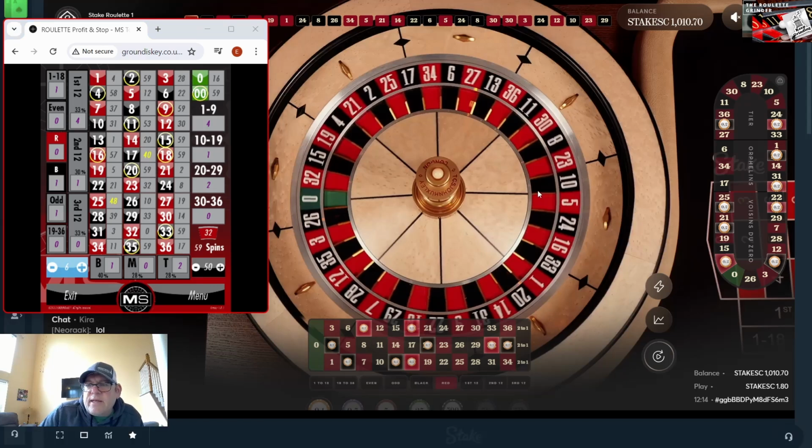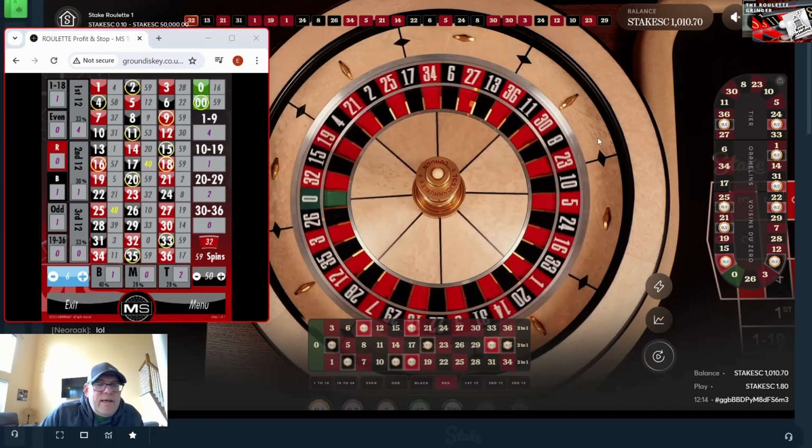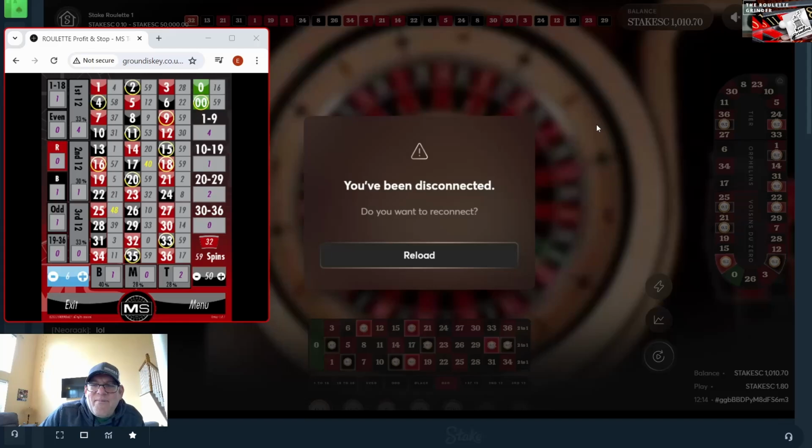And again, we're having some technical difficulties on this spin. So it's either the weather, the internet, or Stake that is really hindering this. But it really is a good tool. Go check it out at Roulette Profit and Stop. I'm not going to know if we won or lost this hand. I'm not very happy right now. We've been disconnected. I'll be right back as we figure this out.